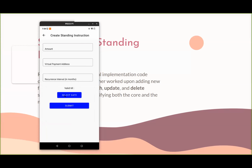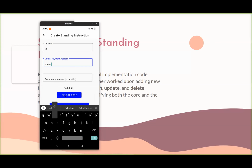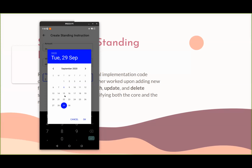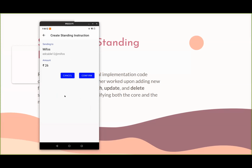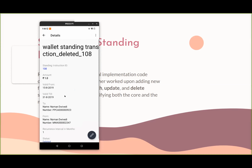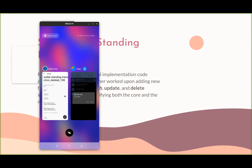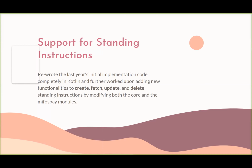Here is how a user can create a new standing instruction. The create and update are not working, but I created one a few days back. I can't say why it's not working, but I'm getting a 500 response, so I'm getting in touch with the community to fix these issues. This one I created earlier and deleted in the last showcase, so this one is deleted. This is the work for the standing instructions part, so let's move to the next work.